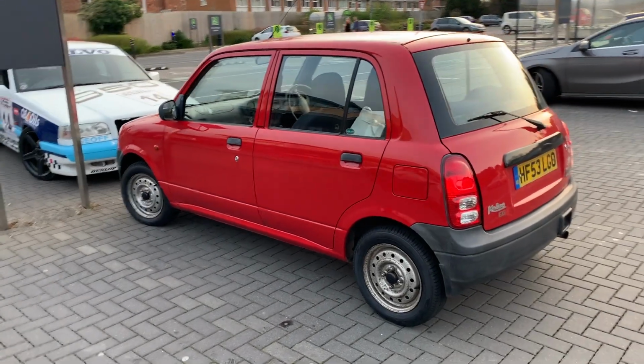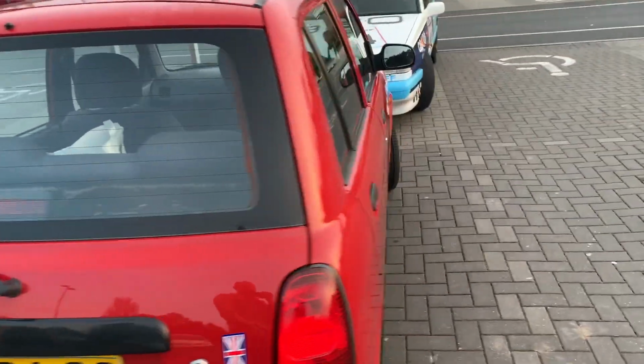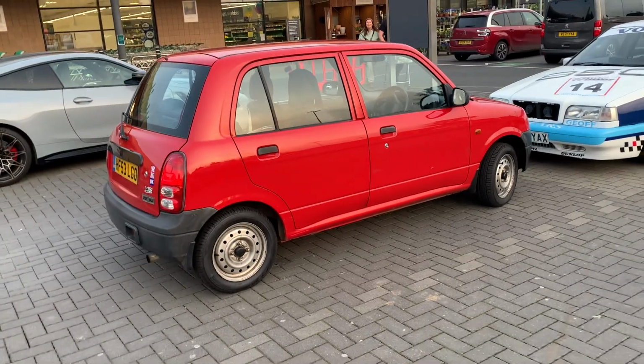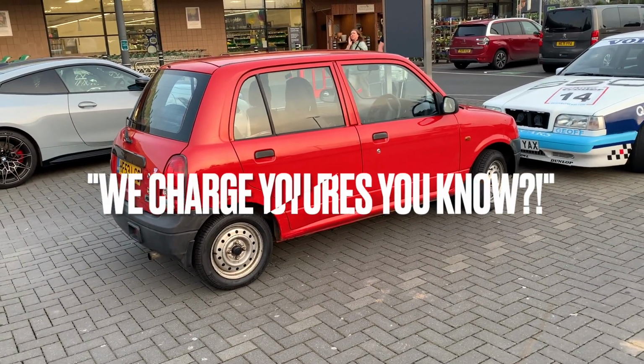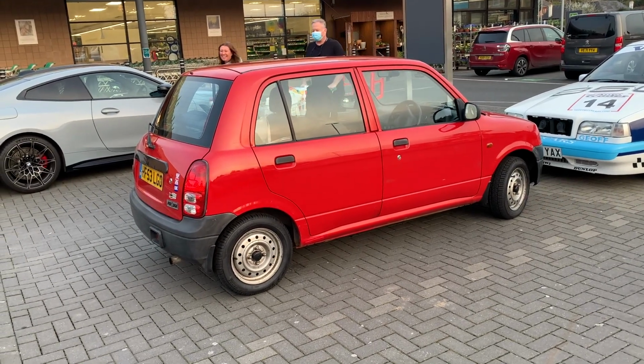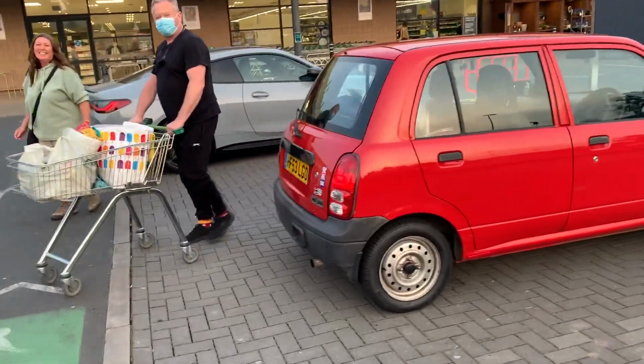I get very excited about a Perodua. I've got a Perodua Nipper on the way, by the way. That's the next car. But just thought I'd stop by to capture the beauty that is. Is this yours? Do you mind if I make a little video? I'm just saying how nice it is to see a Perodua Kelisa.